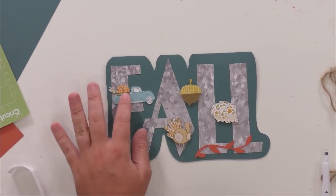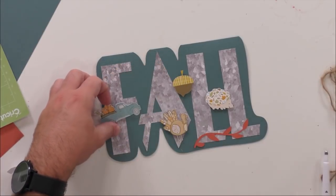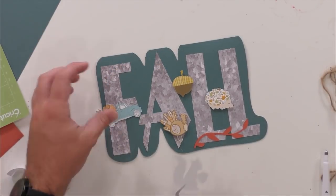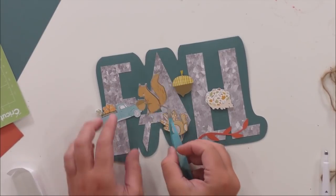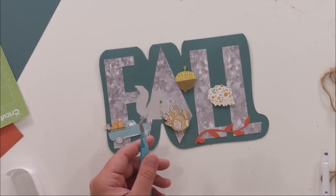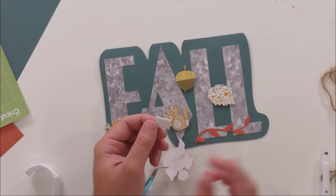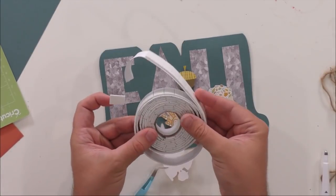I want to be able to read fall, so I'm moving this down here. Okay, where are my tweezers? Oh my gosh. Guys, I feel much better. Okay, so now if you ever find these foam squares, they're like $1 at Dollar Tree, which we love.